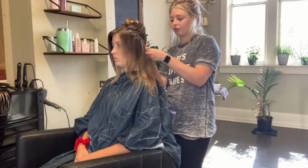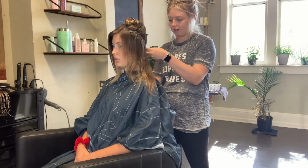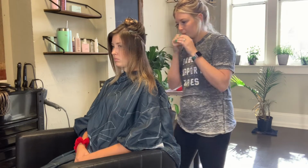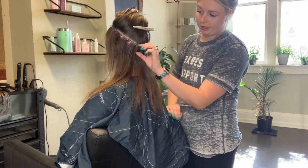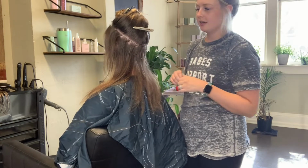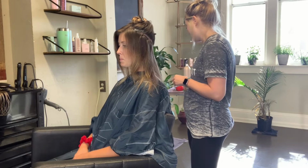So as they start to grow out, I wish that we would have got a picture. Yeah, we should have. They looked really grown out. But as they grow out, there will be like a little gap right here between the new growth and where the weft sits. And so if it's not taken care of, then hair in between that can start to mat up.